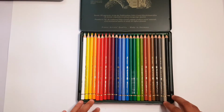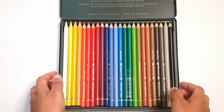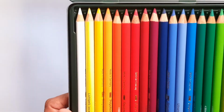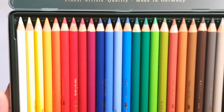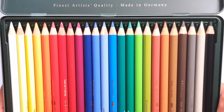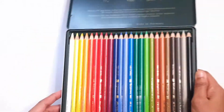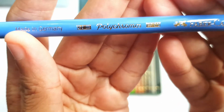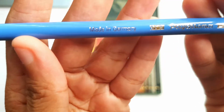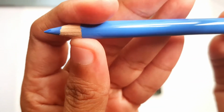And these are the beautiful pencils. I wish they had more natural earthly colors in this set. This is not a bad combination, but some of these greens are not the best. You will see a close-up of the colors when I do a swatch test later in this video. This is how a close-up of a pencil looks like, just for you to get an idea how good the build quality of these pencils is.